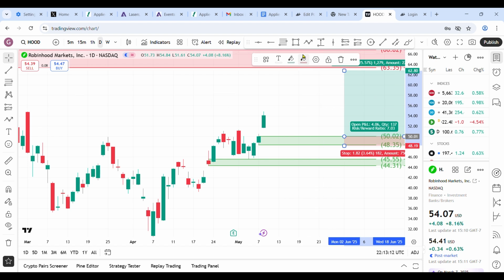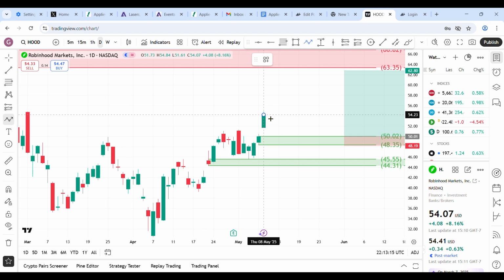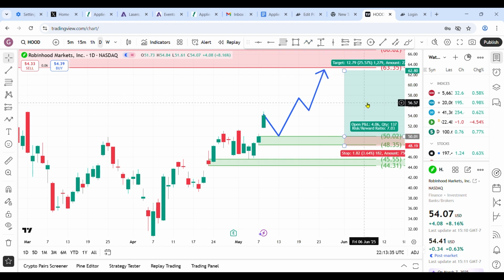The game plan would be to wait patiently to see if Robinhood will pull back. We would hope for a bounce off of our entry point level in the 50 price range before Robinhood would continue higher and go retest those highs from February earlier this year. That trade, if you were to take it, would have a reward to risk ratio of 7-to-1. In other words, for every $100 worth of risk you would take, you would have $700 worth of reward potential.